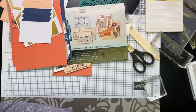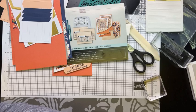This is a longer happy hour than I normally do. But I just had to show you guys. I just had to show you guys these kits up close. So let's see.